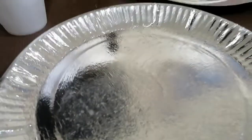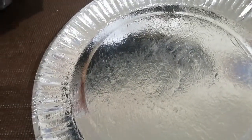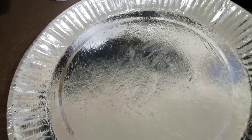Now let's go try bibingka. Bibingka, or in English, rice cake. Oh, okay. It is made out of rice flour and they cook it under charcoal. Charcoal? Like they're making barbecue? So it's like grilled.